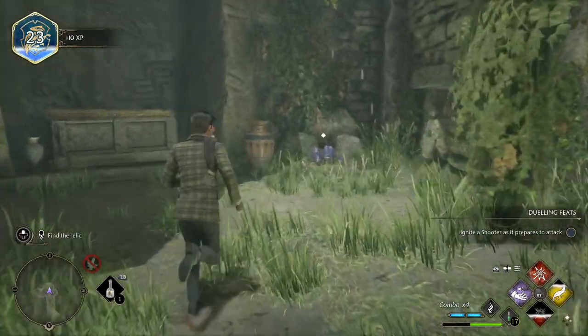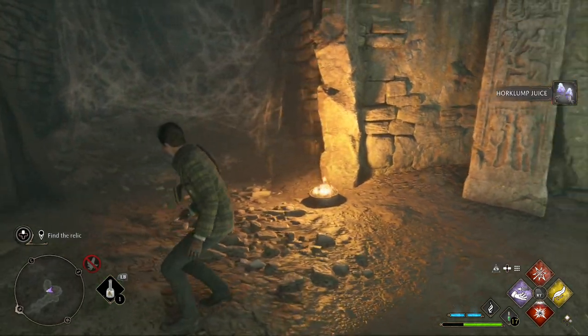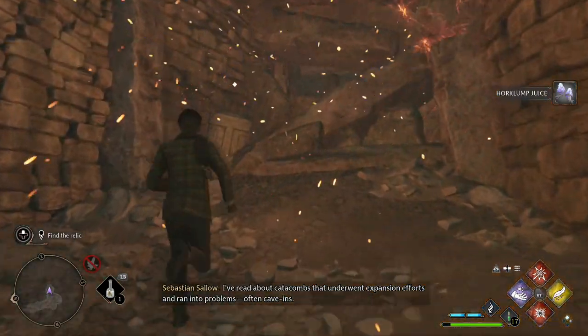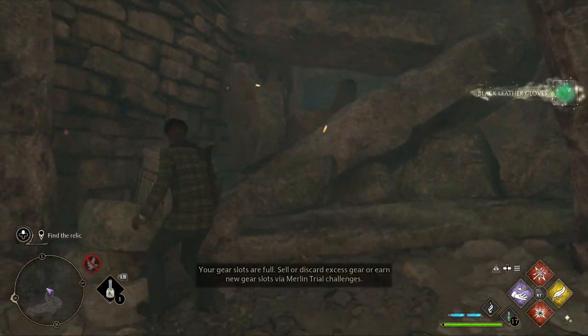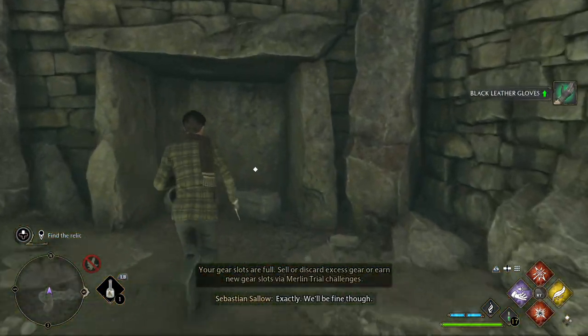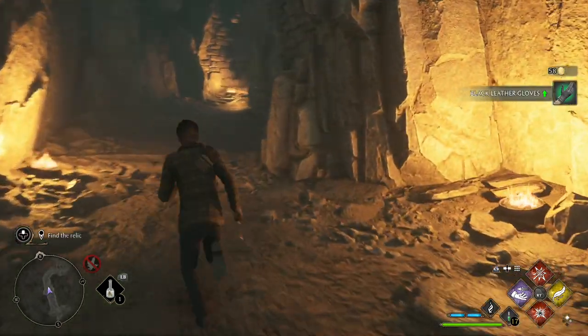So this is just all this grass. Another materials room. It no longer feels like a tomb. I've read about catacombs that underwent expansion, ran into problems, often cave-ins, and then were abandoned. Exactly. We'll be fine, though. You just had to mention the cave-ins, didn't you? While we're in said cave.